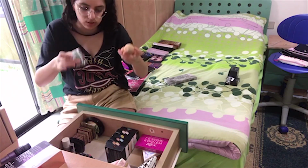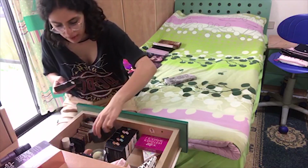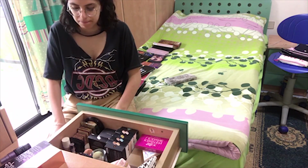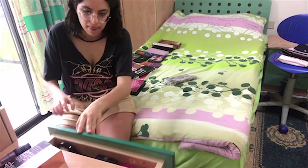I have these three, they're really dirty. I think like this drawer looks perfect. Yup. So I still have my palettes left for the second drawer, so these and this one.